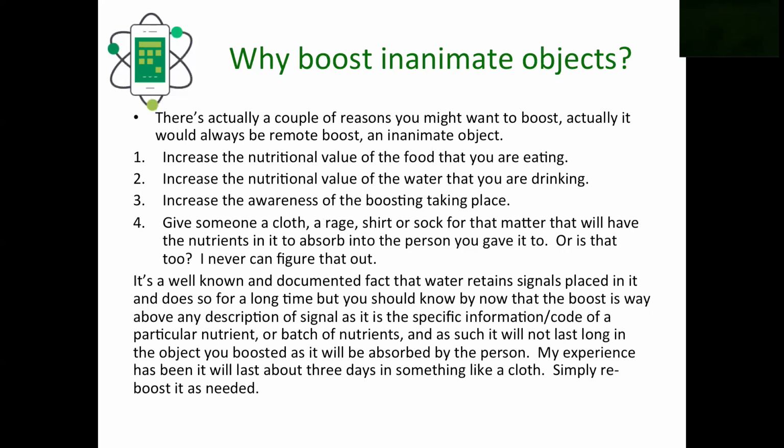What do you think? Increase the nutritional value of water that you're drinking all day long out of those plastic bottles that have been sitting out in the sun and leaching all kinds of chemicals into the body. Why not put strength into that? What about putting in pain relief? All sorts of options: why not create your own custom boost and put it into the water that you want? And we'll be talking about the memory of water a little bit later on in this video.